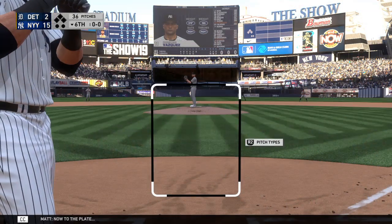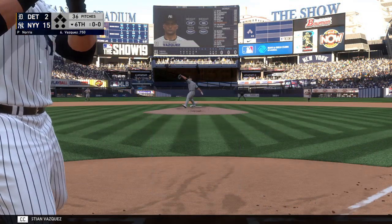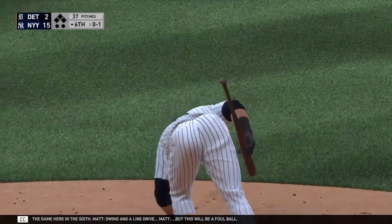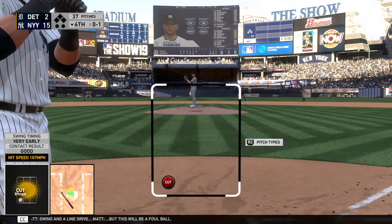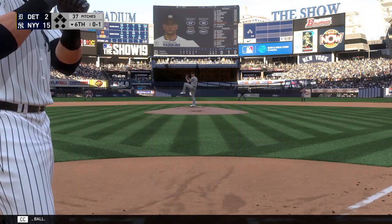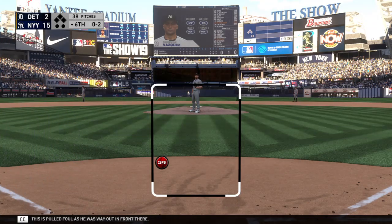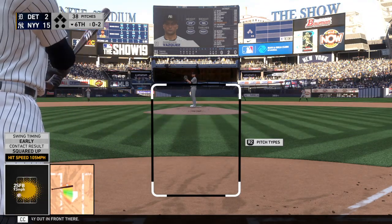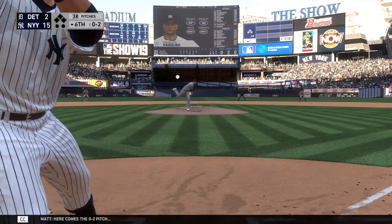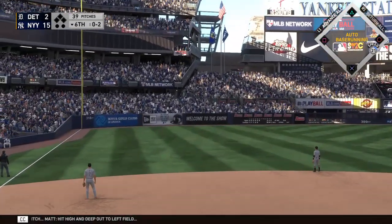Now to the plate, Christian Vasquez. He's getting his first plate appearance of the game here in the sixth. Swing and a line drive, but this will be a foul ball. Into the windup. Here comes the 0-1. And this is pulled foul as he was way out in front there. Here comes the 0-2 pitch. Hit high and deep out to left field.